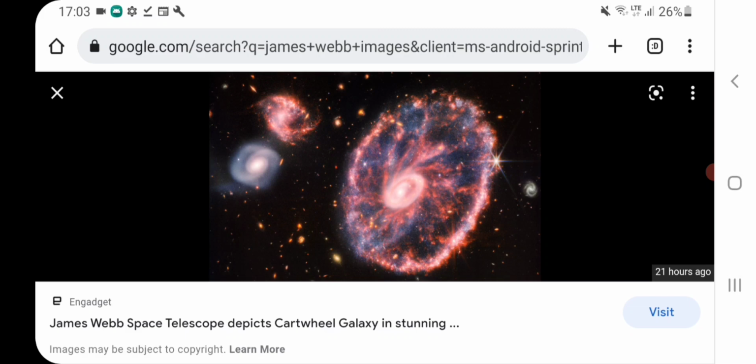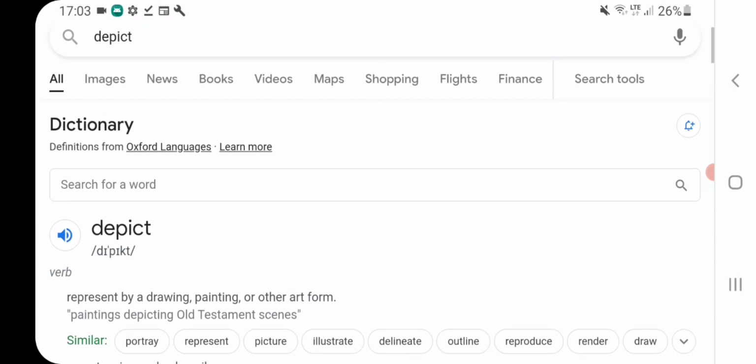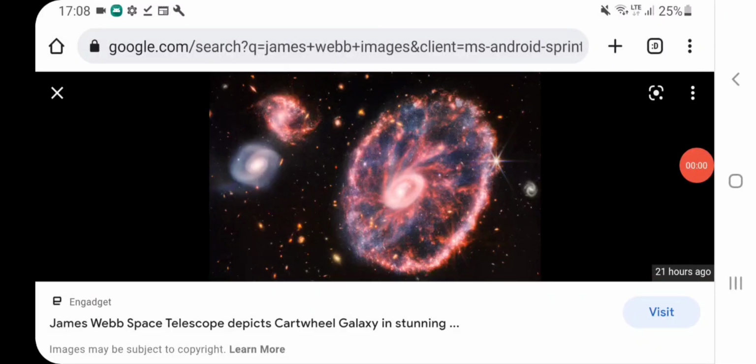That's all this is. You get a rocket go off. Supposedly this space telescope is on. In fact, let me just bring up depict. 2 secs. So they've just told us that James Webb depicts that wheel in space. Depict. Represent by drawing, painting, or other art form. They're telling you. Come on, guys. Wake up.